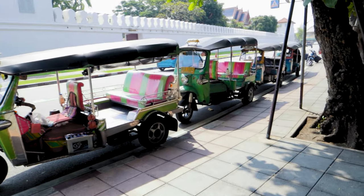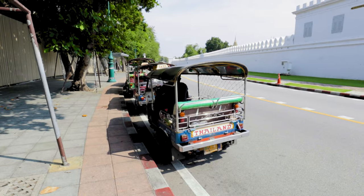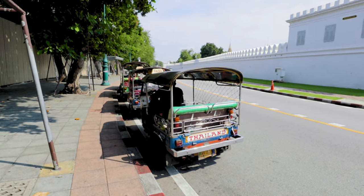Probably worth mentioning, there are a couple of scams that go on around here, and they just tried to get me with it, even though I've already been into the Grand Palace. The tuk-tuk drivers will strike up a conversation with you, very friendly, and they'll tell you that the Grand Palace is closed. And they will then offer you an alternative trip where you give them roughly the same money and they'll take you to some other temples around Bangkok.